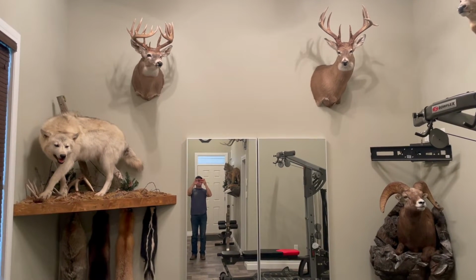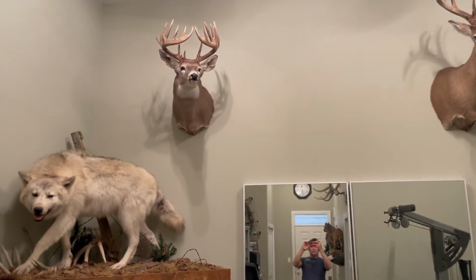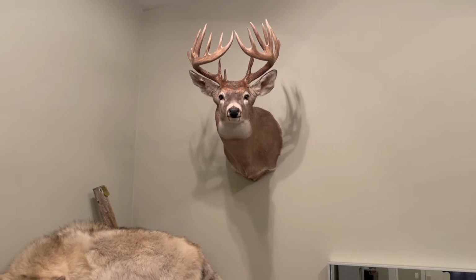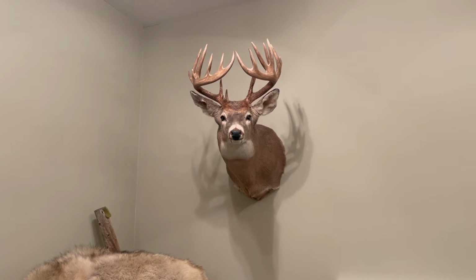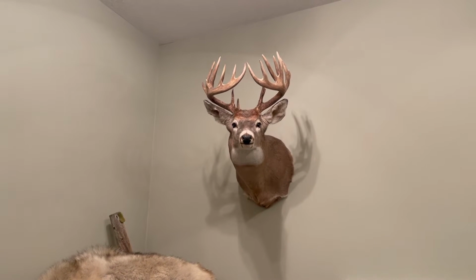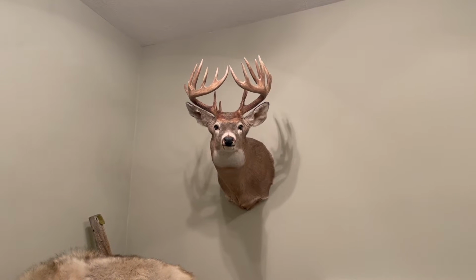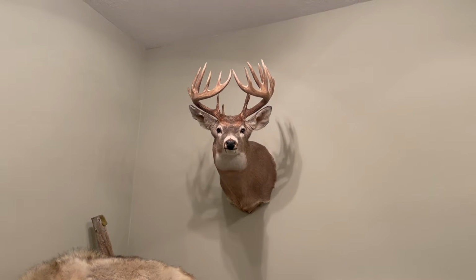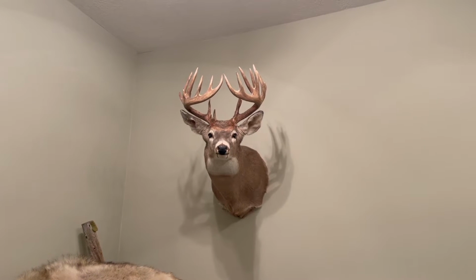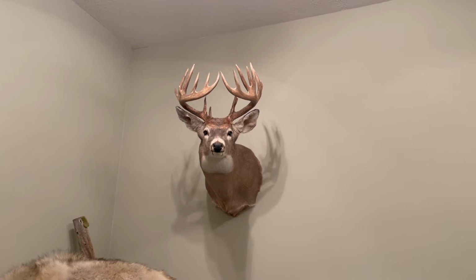I'll start with the deer up here on my left. Call him the crown deer. We nicknamed him that. He's got a crown of thorns on his head. He's 11 by 11 and scores 183 gross. And I shot him on the ranch behind the house quite a few years ago now, probably 12, maybe 15 years ago.